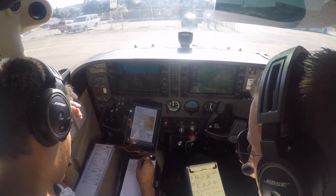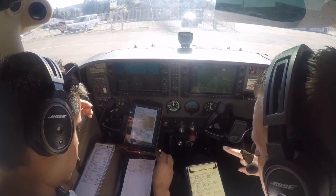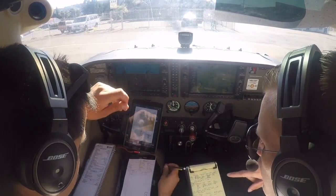So, one thing to make sure that you say clearly is it's a right turn heading 165 and then radar vectors to Montgomery. Right turn 165.